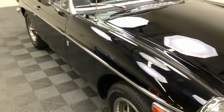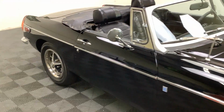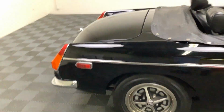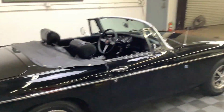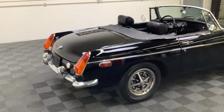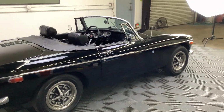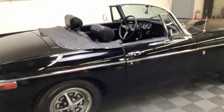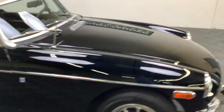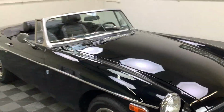So check back for some additional photos of this car. We're also going to be posting a driving video. We were just really excited to get it up for the holiday. Last and final year for the chrome bumper modeled car, 1974. And this is our triple black beauty, gem of a little MGB.